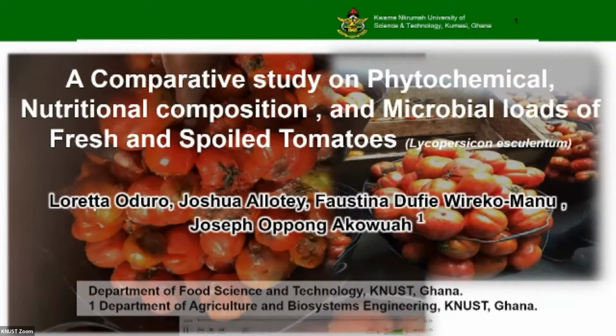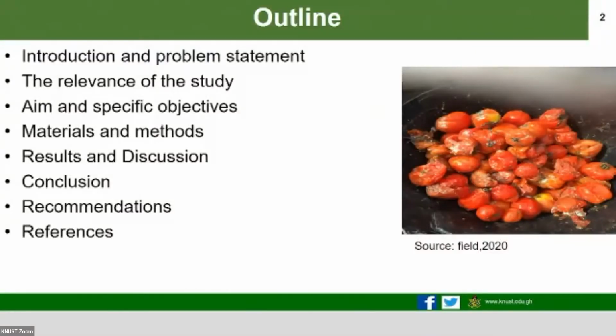My name is Loretta Oduro. I'm a graduate of Kwame Nkrumah University of Science and Technology. I'll be sharing with you findings of my research, which is titled A Comparative Study on Phytochemical, Nutritional Composition and Microbial Loads of Fresh and Spoiled Tomatoes. This research was conducted under the supervision of Professor Faustina Dufi Rekumenu and Dr. Joseph Okono-Akowa. I'll be taking you through the introduction and problem statement. We will also look at the relevance of the study through to conclusion and finally our references.